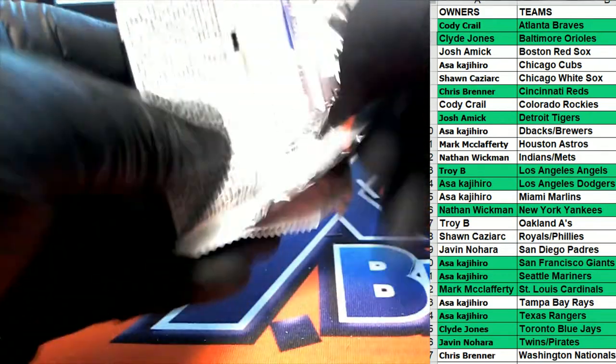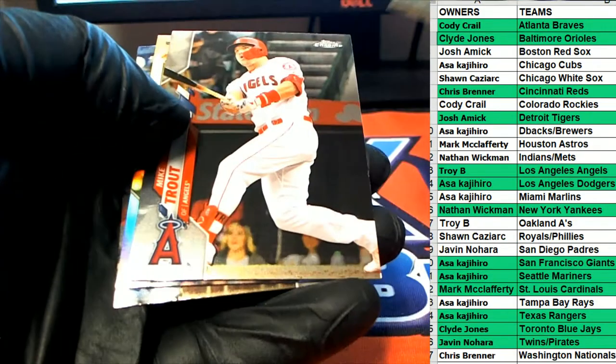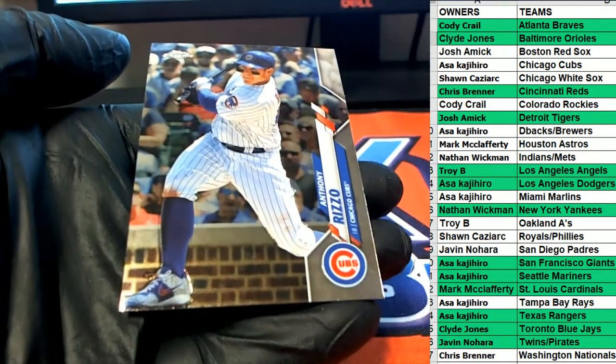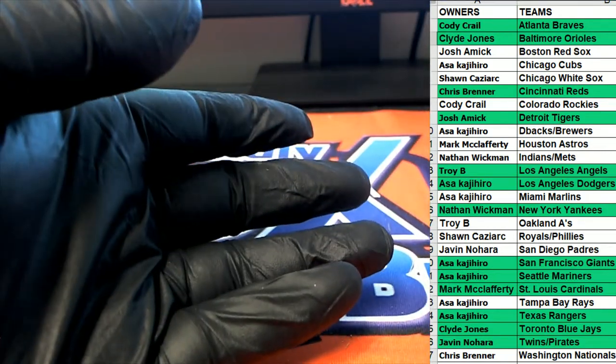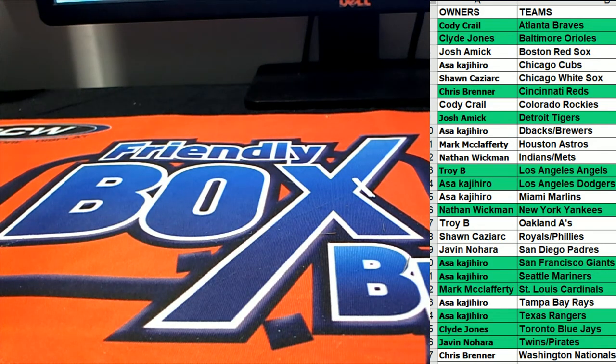And last one, guys, in Chrome half case. Thanks for joining. There's Muncy, Trout, Bregman, and Rizzo. Thanks, guys. 2020 Topps Chrome Hobby. And that was number 310. Thanks, everybody.